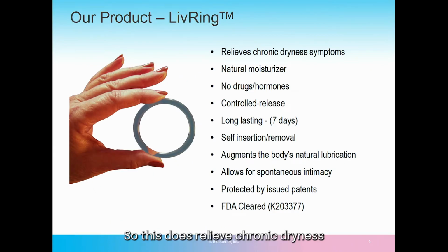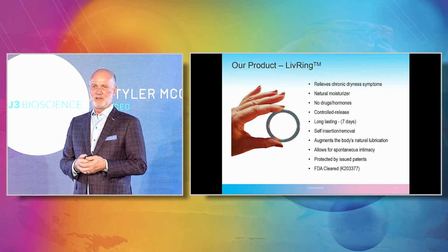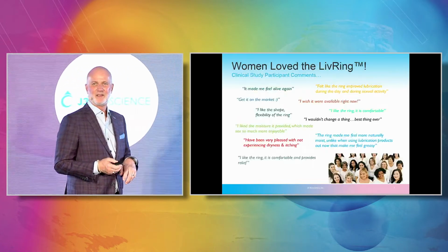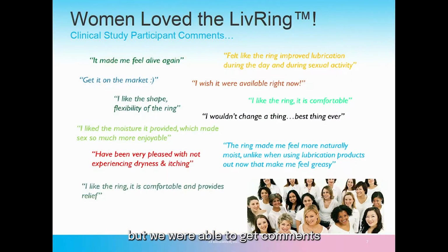This does relieve chronic dryness symptoms, contains no drugs or hormones, supplements the body's natural lubrication process, allows for spontaneous intimacy, and also works to treat symptoms that are impacting women daily. It's protected by 4 US patents and 10 foreign patents. In this short presentation, I'm not going to show you clinical data, though we have it, but we were able to get comments from the participants. One of my favorites is, I wouldn't change a thing, best thing ever. That says it right there. The women really gave a good review of the product performance.